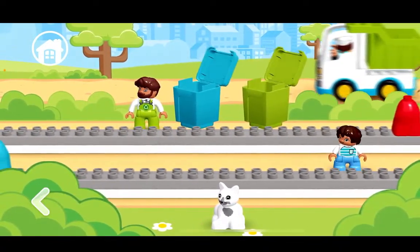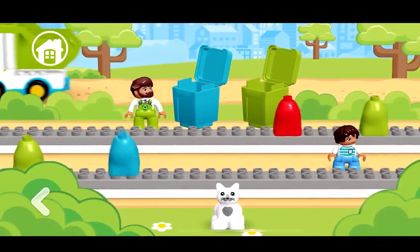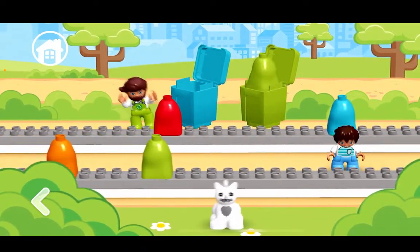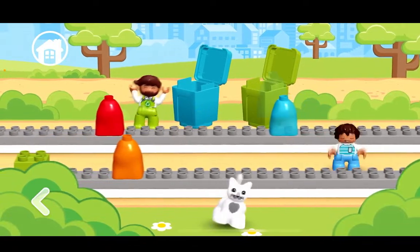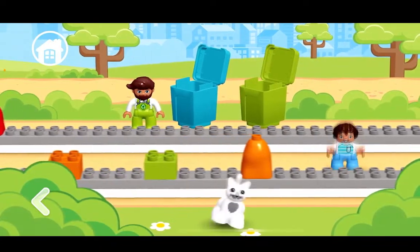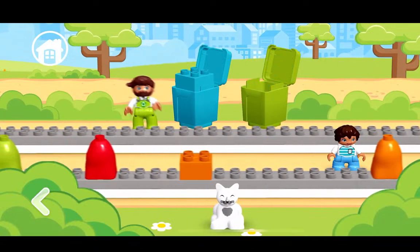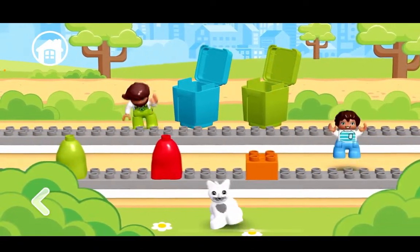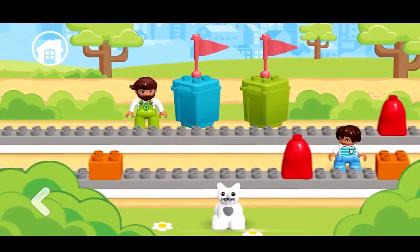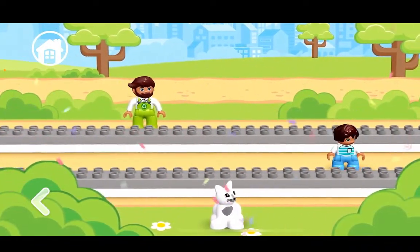We see two containers, one green and one blue. We need to find the blue and the green garbage. Let's start. Blue one, green one, green one, blue one, blue more, green, more green. Oh no. And one more blue, and blue more. One more green. Yeah! We filled all containers. Let's see what's next.